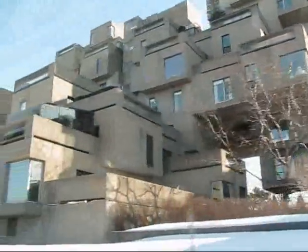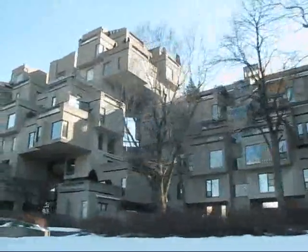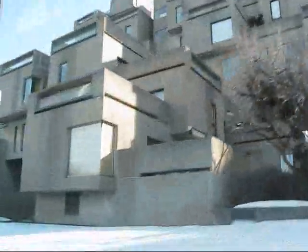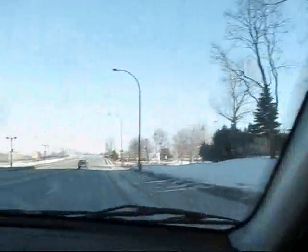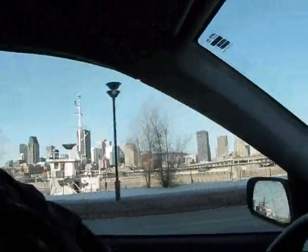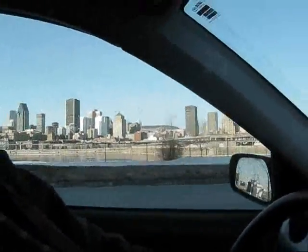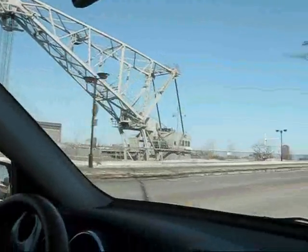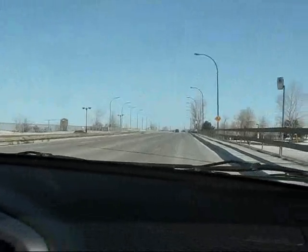So he reinvented a block apartment, and today this is classified as historical. Nobody can touch it because Moshe Safdie became a world famous architect. He was a student at McGill University, and the 60s were for young kids. He built that. Look at the view they have of the city of Montreal, Old Montreal, Mont Royal. And we're taking the bridge to go on the site of Expo 67.